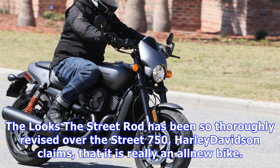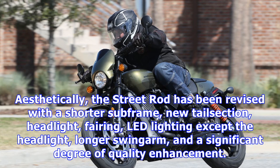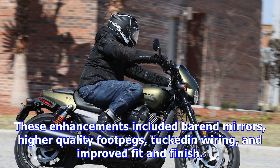And to roll that rock up one more time, it went all in with a brand new model based on the Street 750 platform, the Street Rod. The Street Rod has been so thoroughly revised over the Street 750, Harley-Davidson claims that it is really an all-new bike. The scope of design changes make a compelling case.